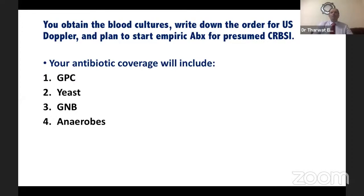Yes, perfect. So 44% agreed that it is gram-positive cocci coverage, and this is right, because this is the most common causative pathogen for CLABSI in such patients. You might consider yeast and gram-negative bacilli later on, because the patient is in the ICU and he is on TPN. But empirically and as first choice, you should cover the gram-positive cocci.